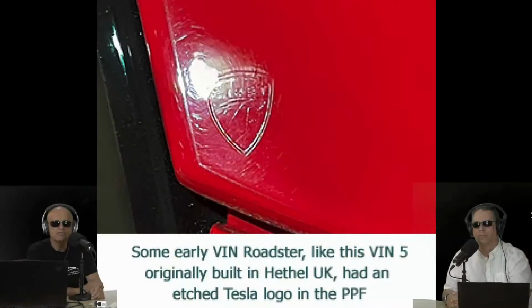I've got one more image that I want to pop up, Jesse, and this gets into collector cars. It's called PPF Etch-3. And what we have here is PPF that was applied by the factory, and this may have been Lotus because this is VIN number 5 that eventually was shipped over to the US. And back then, Tesla had PPF that had a watermark image or a Tesla shield in it.